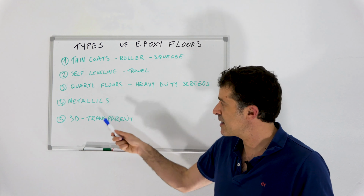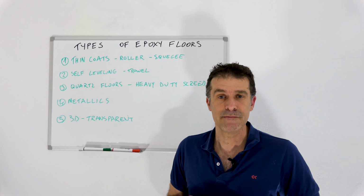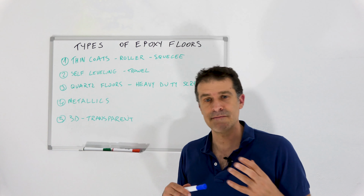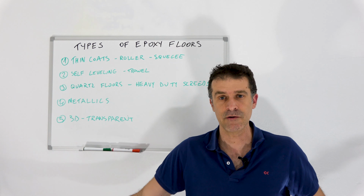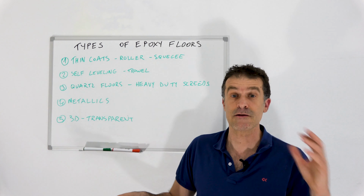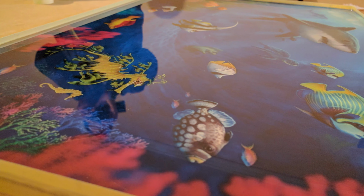Finally, 3D transparent epoxies. Now, in my personal humble opinion, it is a bit of a fad. In many parts of the world, like in Africa and the Middle East, people love this idea of putting an image on the floor and then pouring a transparent epoxy resin on top, and that looks like a 3D image. It's a bit of a fad. Personally, I'm not a fan. They are quite difficult to apply.